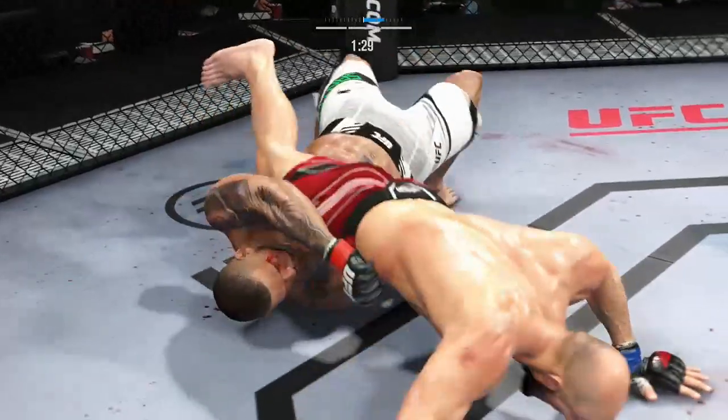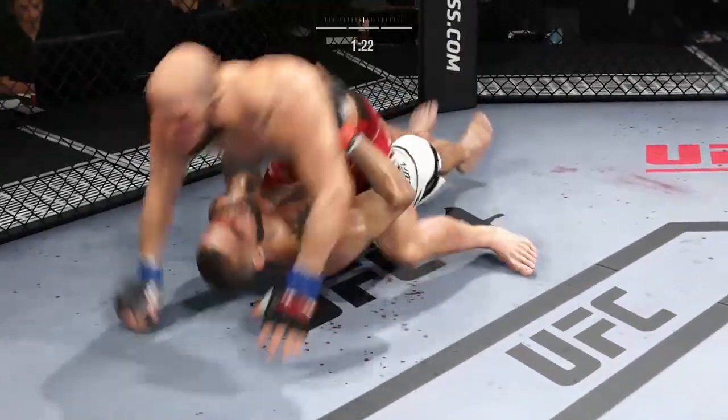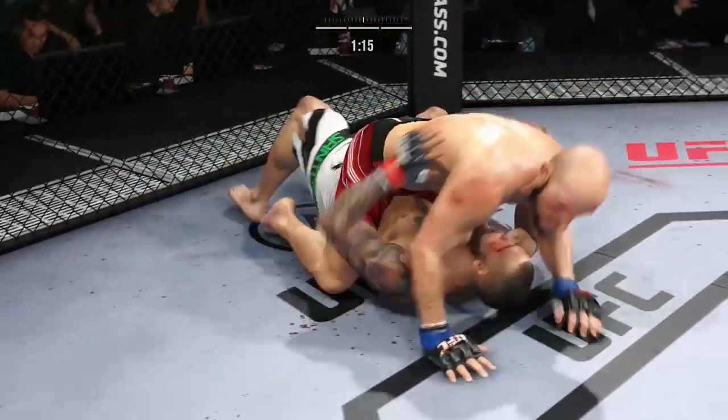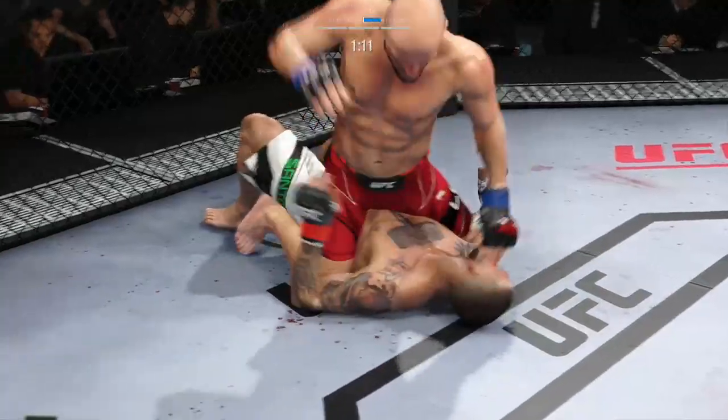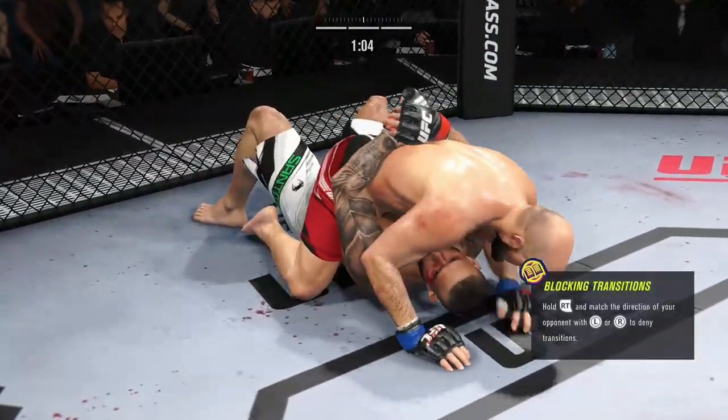Well, as usual, suffocating work from the top here by Alir Latifi. He's putting him in exactly the positions he needs to be in right now. He's able to relax here, and he understands, being a veteran of so many fights, that as long as he's on top, he's winning. He feels like he's winning here.